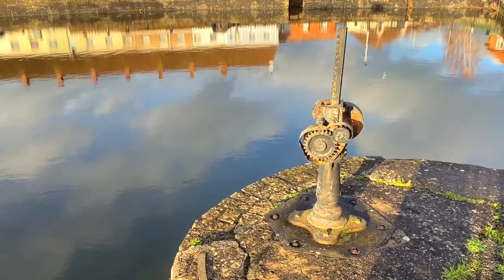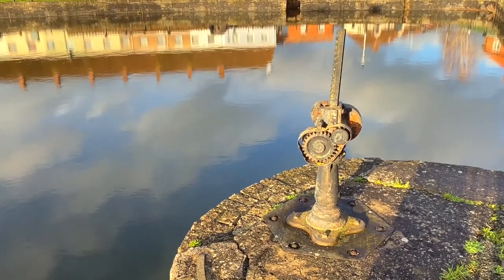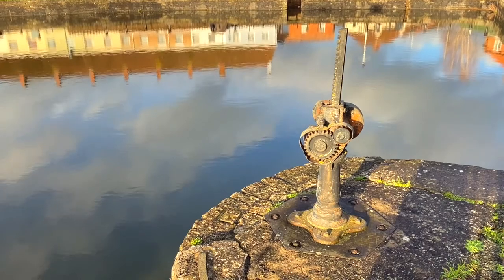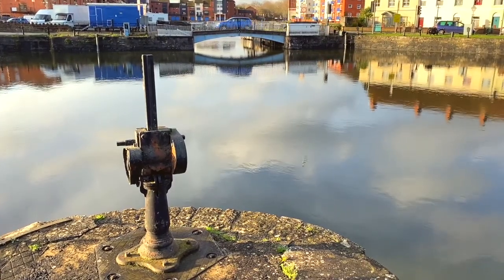Two centuries later, the floating harbour of Bridgwater Docks was completed and connected to the Bridgwater and Taunton Canal in 1841, over 10 years after the canal itself was built.